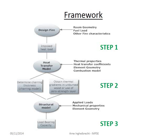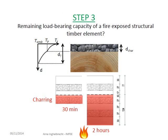Once we know all of these things, we can look at a structural model in order to see how much load-bearing capacity the element has. Now, as I said before, the key question here is we need to know the remaining load-bearing capacity of a fire-exposed structural timber element. And the concept of this is actually surprisingly simple because timber is a charring material. A part of the timber will be charred and another part of the timber element will be virgin wood or uncharred wood. And now what is critical here to know is that everything that has been charred away after a fire is essentially non-load bearing, and whatever remains uncharred or virgin wood is load bearing. So what we do as a structural fire engineer is simply overdimension our timber elements so that a part of it can be sacrificed to fire.